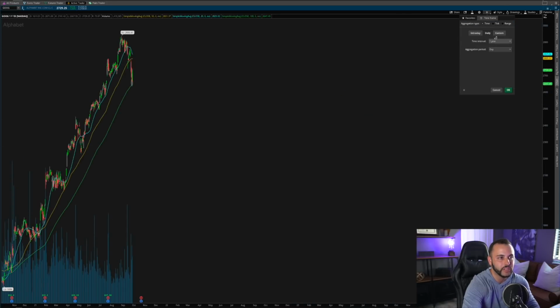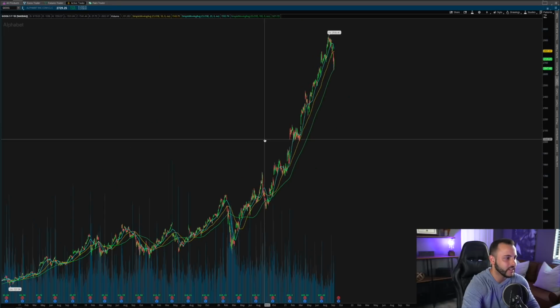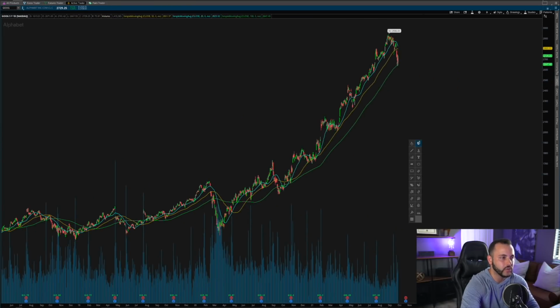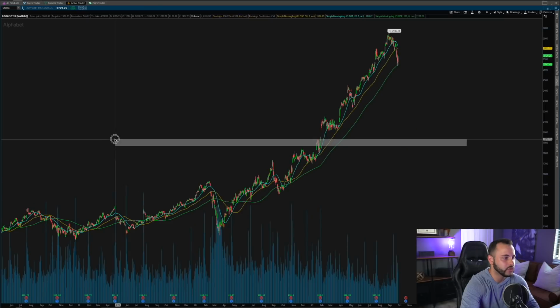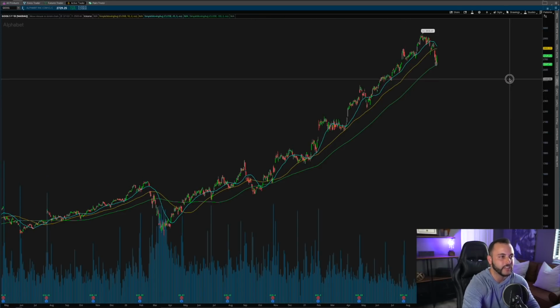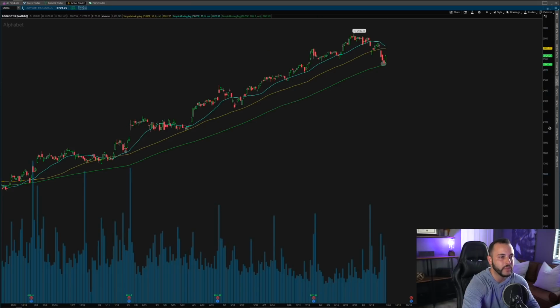So I'm going to go ahead and pull this back to maybe the last 5 years. Here is Google over the last 5 years. The last time that Google pulled back for you to the 100 SMA is back here in October of 2020. So October of 2020, here is your pullback to the 100 SMA. And since then, we have been on this incredible trend, holding the 50 SMA all the way higher, holding the 20 SMA here.